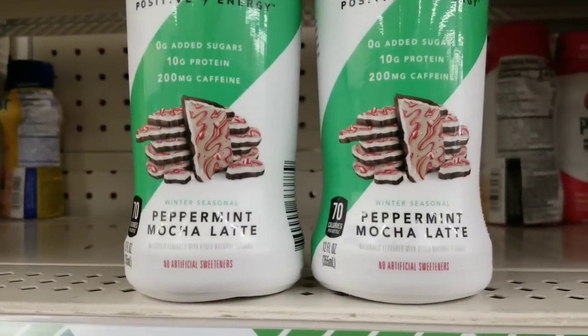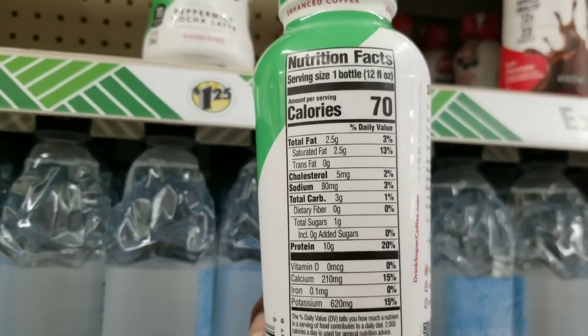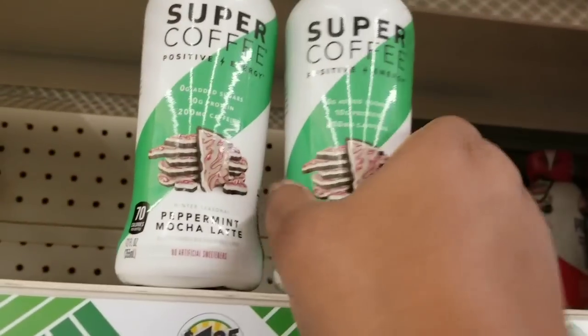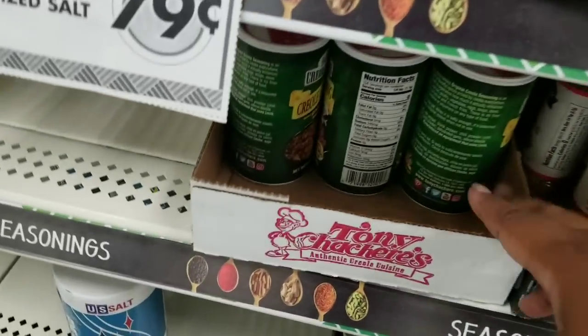And check these out. These are super coffee drinks. The first time I've ever seen these. So I was checking out the label. This looks like a really nice quality drink. It is a nice name brand. I definitely had to do some research to see what these were all about. And I took a look on Amazon, and you guys, they have these for a 12 pack for $36. That makes these $3 a piece. So it's definitely a better deal when you go to the Dollar Tree and get them for $1.25.